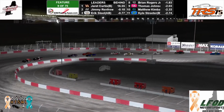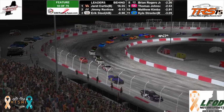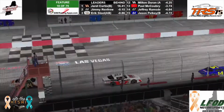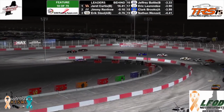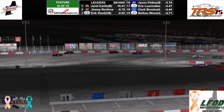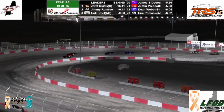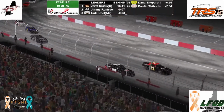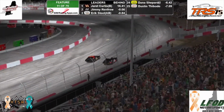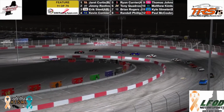While this is all going on, those front two, Jarrett Curtis, Jimmy Renfrew, have broken away just a little bit, but they are still battling for that lead position. Jimmy Renfrew still trying to find a way around the 33 car. In the meantime, they are starting to open up a little bit of a gap, and here a little bit of a gap is 0.2 of a second. And caution is out again.